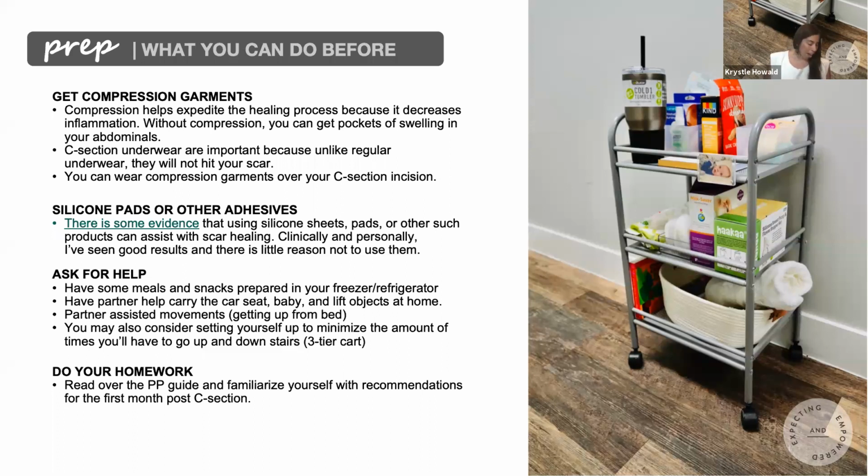Also, silicone pads or adhesives. These become really helpful to put on the incision site later in the C-section recovery. It helps to create a moisture barrier where the C-section scar can pull away from the skin a little bit better. So these are really easy to pull on, and I call them a quick and lazy way, but an easy way to create some mobility in the scar tissue. So we'll go over that a little bit later as well.